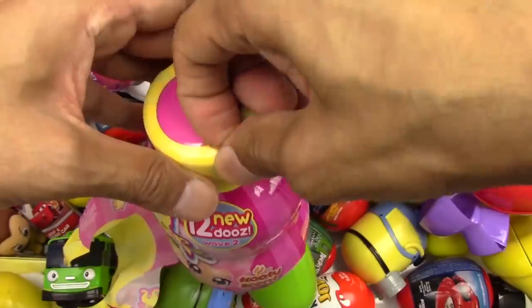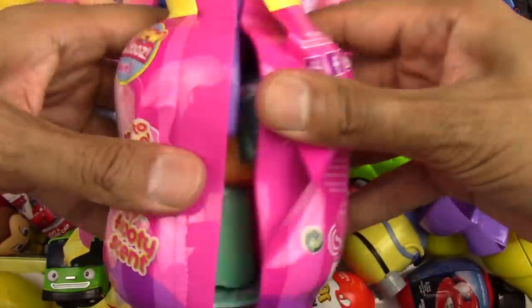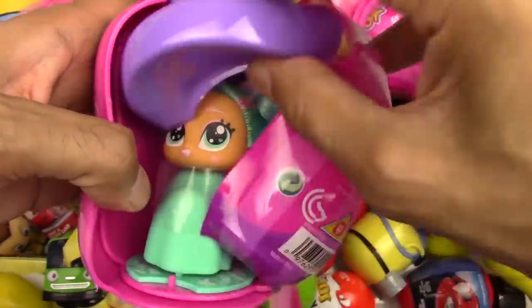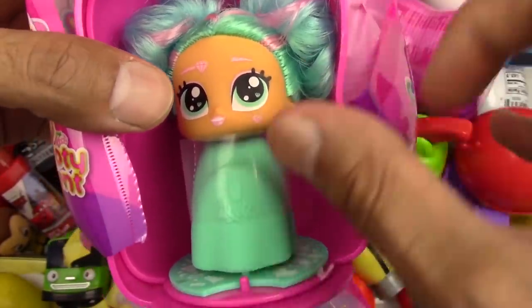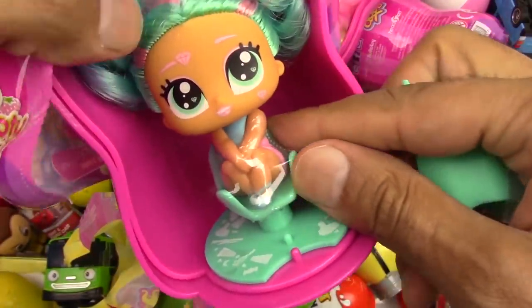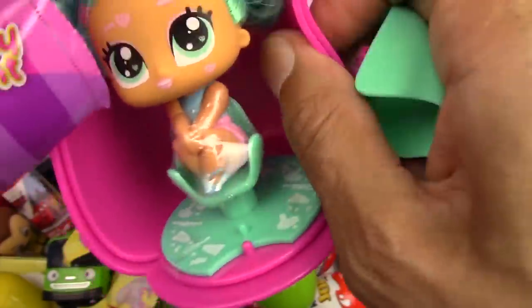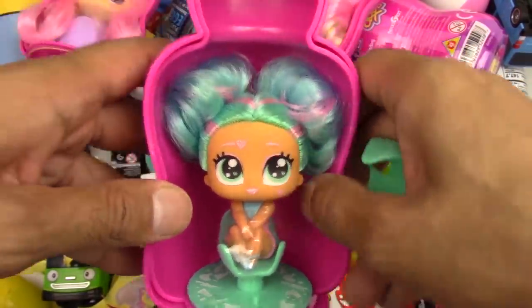Yay! Let's open it. Yay! I finally got it all the way. Oh look! It's a different princess. Nice. Super nice. Wow! This is how you're supposed to open it. Duh. Now I know. I'm gonna do the same thing for the next ones.